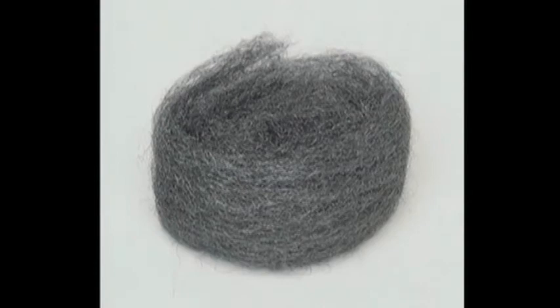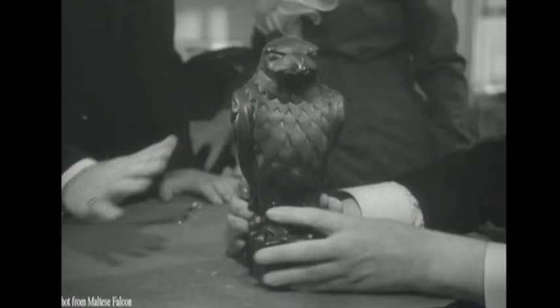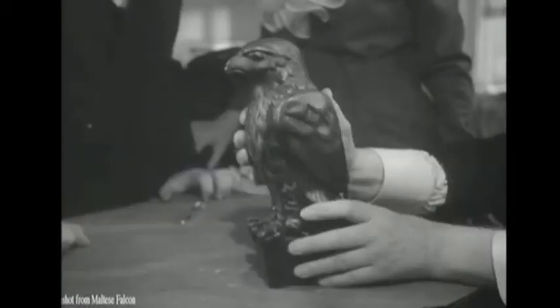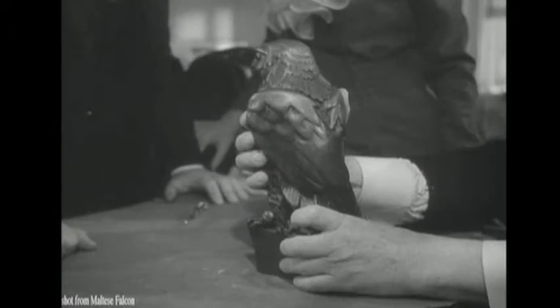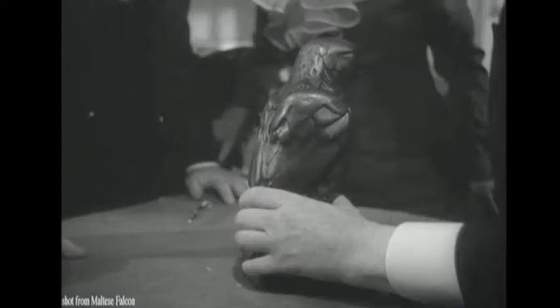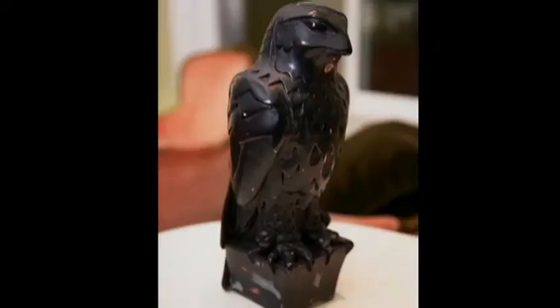Now the great thing about getting it to this point was that in the movie when they finally bring out the bird at the end and they place it on the table, they actually spin it. So I was able to screenshot and freeze frame to make sure, and I'm following all the light kicks on this thing and making sure that as I'm holding the light in the same position, I'm getting the same type of reflection on it. That's the level of detail I'm going into this thing. I ended up with this, my Maltese Falcon, and it's beautiful.